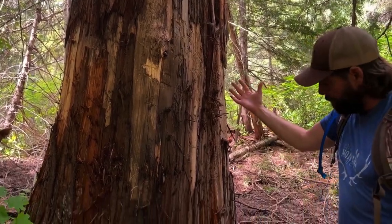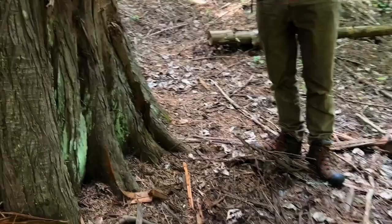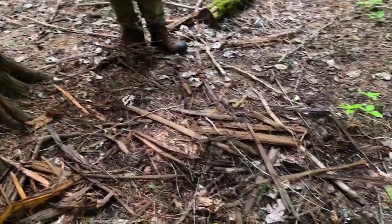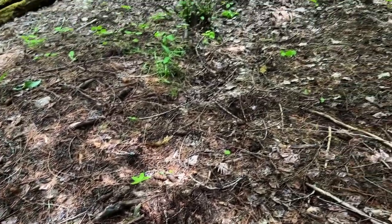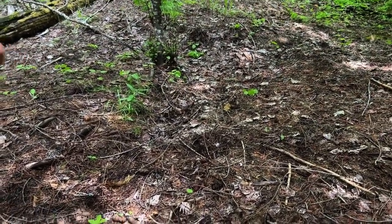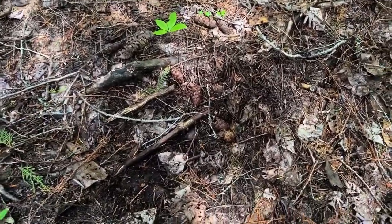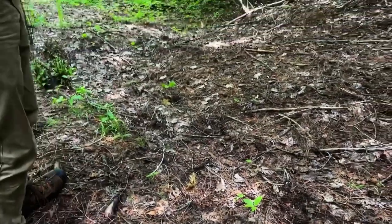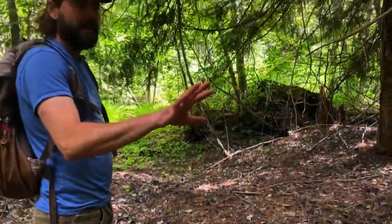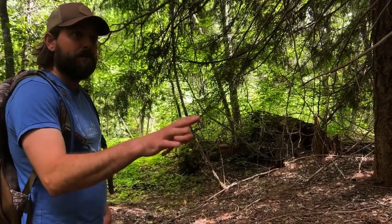And then the other really cool thing, as we're piecing this together, is there is a bear trail leading up to this, and we're going to call this a bear rub tree or some major communication tree. So there's a big, obvious bear trail. This tree gets visited by many, many different individual bears. This is not just one bear, and this has been happening over decades and decades in this particular instance.